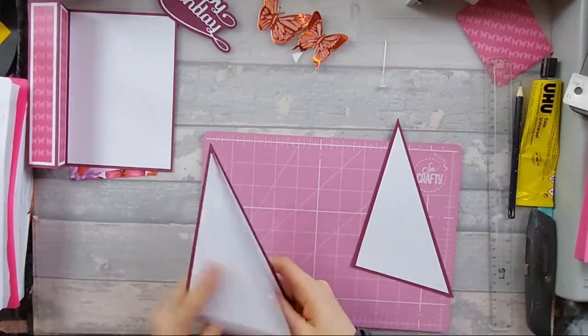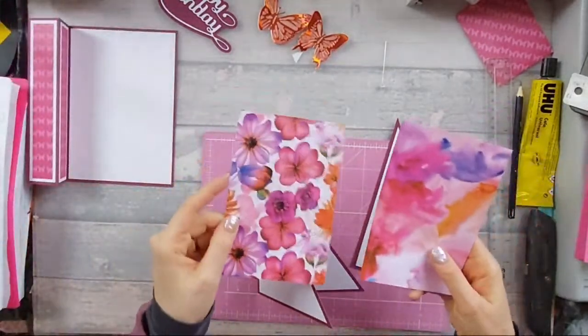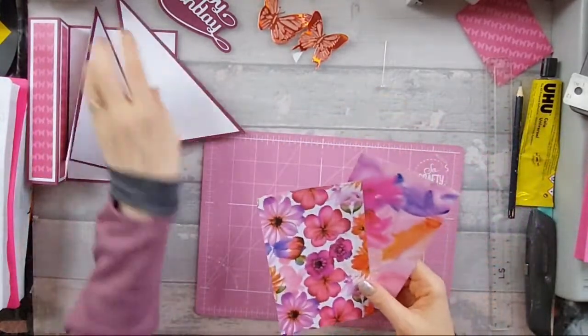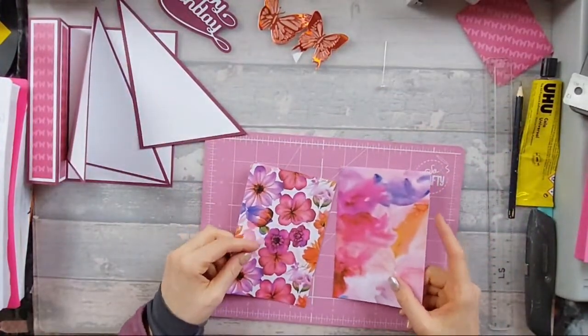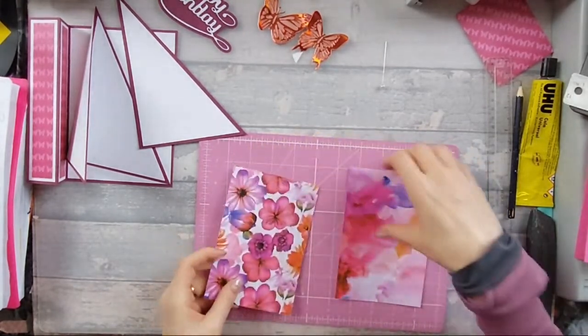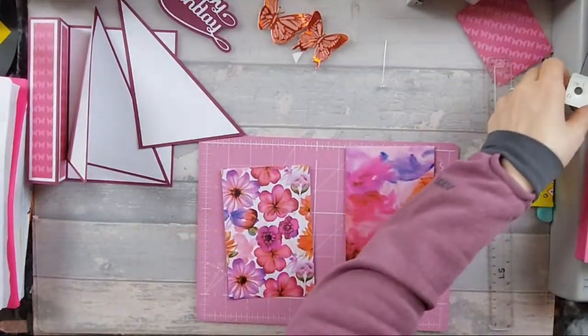Right, so that's that. Then you need some pattern pieces. So I've gone with this one and this one. And these need to be cut again in half diagonally, and you need 2 of them. They're both 4 by 6. So I've already cut on the back, put my tape on to try and help me out.